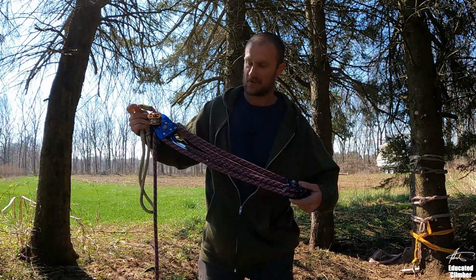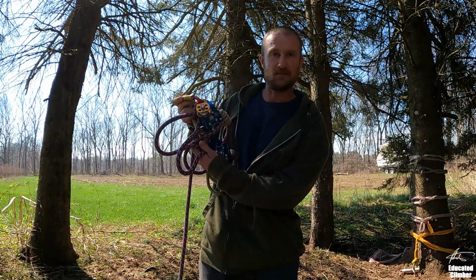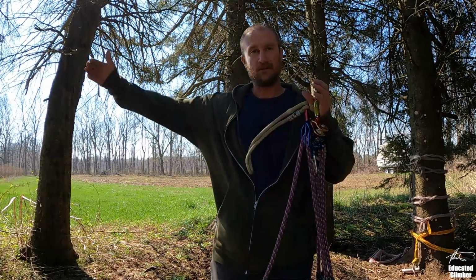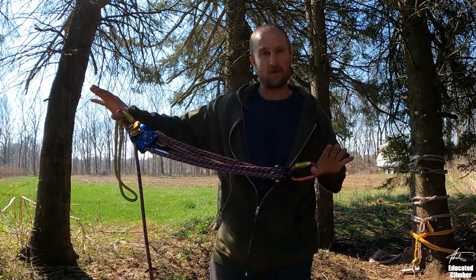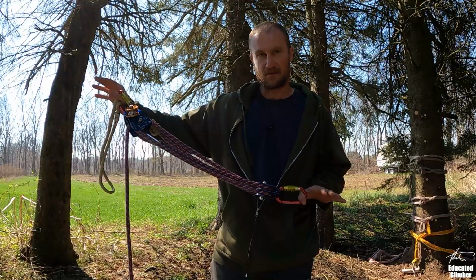The first one is the fully retracted position, like this. Fully retracted would be a little further, where the blocks would basically be touching. So that's how far down it goes. The opposite would be full extension, so the anchor block and the moving block would be as far apart as possible. And that's what I generally use as my starting position in most situations.